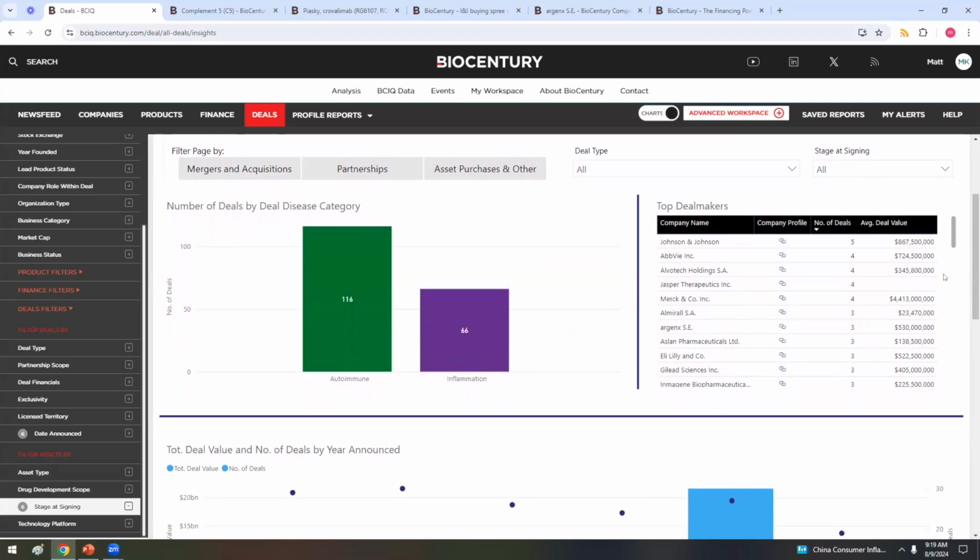And getting that level of detail gives you greater confidence that the peer group or the benchmarking that you're doing is at the highest possible level of resolution. Absolutely. And to do that, you need to go a level deeper.